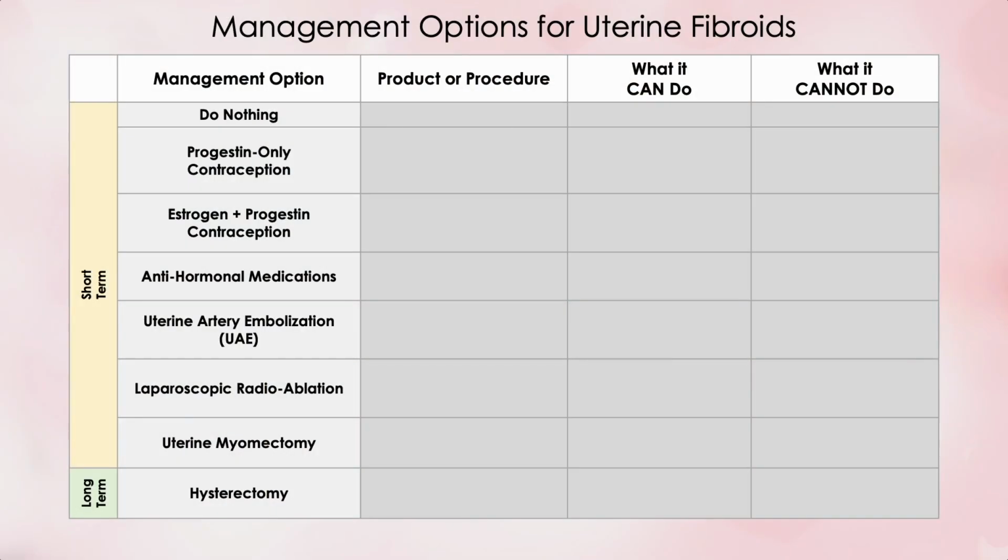Okay, so let's go through these one by one. And since we'll be comparing what each one can and cannot do, let's make one of my nifty charts as we go along. Here's a skeleton of the chart. Here you see that the first column divides the management options into short-term and long-term. The second column delineates all the different management options. The third column is where we'll insert what's entailed with each option. The fourth column is where we'll designate what each option can do. And the fifth column is where we'll designate what each option cannot do.